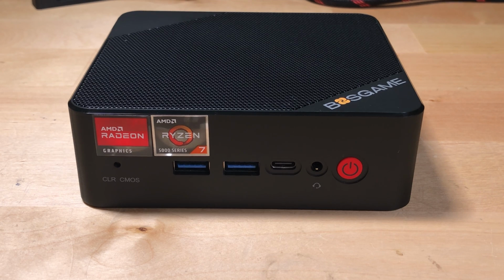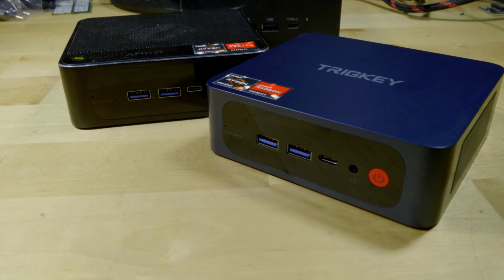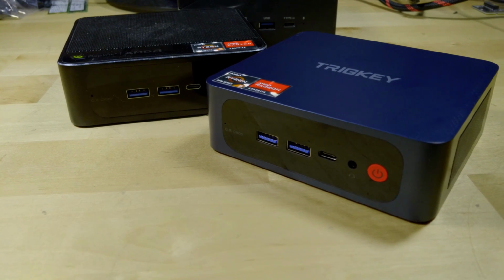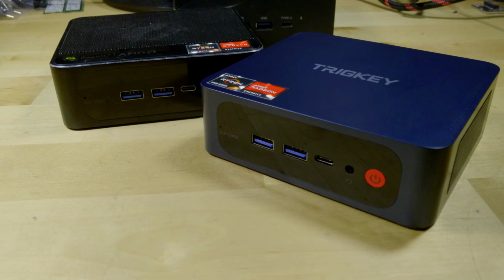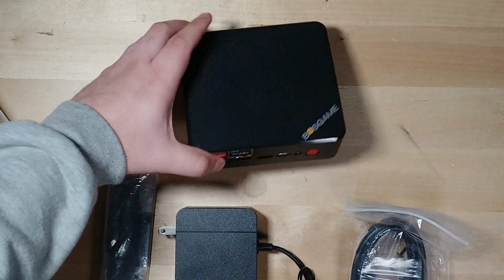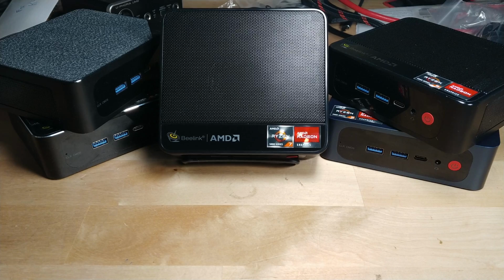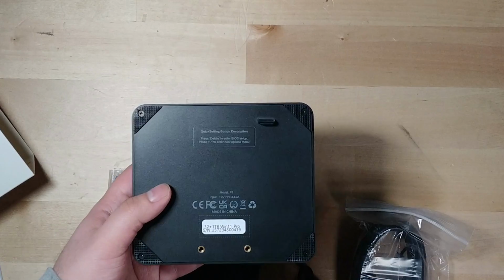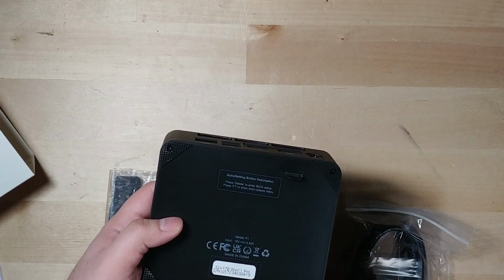Now, I'm not 100% sure if Bosgame is its own separate company or if it's owned by AZW, as they do have multiple sub-brands. B-Link being their main one, but they also do have Tricky. And I'm pretty positive that this Bosgame company is also a part of that umbrella corporation. And when you look at the design of the P1, it is strikingly similar to the Sur 5. But this system itself is not actually just a rebadged Sur 5, because it actually has a very good feature.